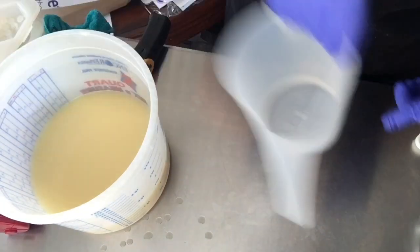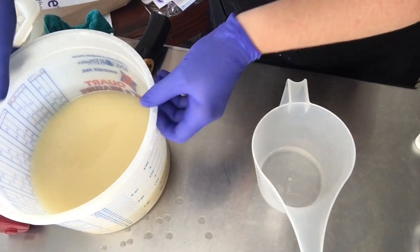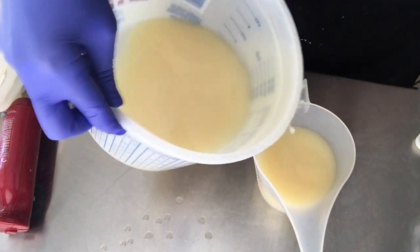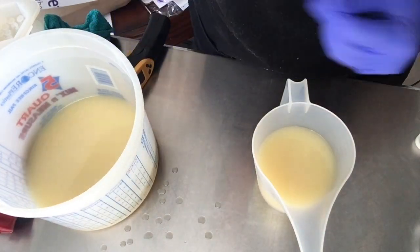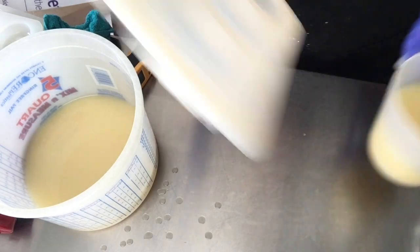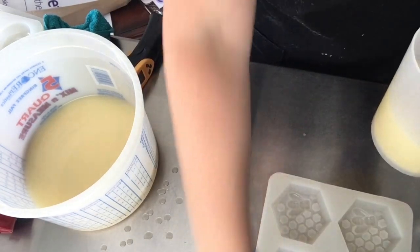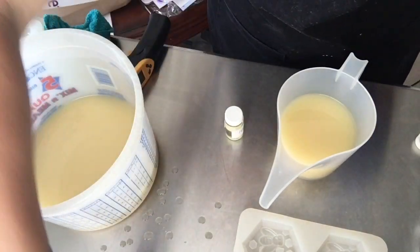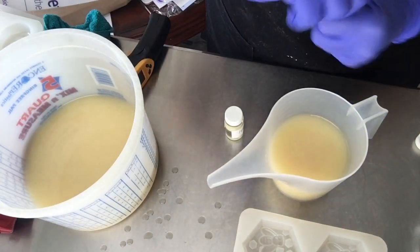Alrighty, so next is an interesting one I've never heard of before, Turquoise Summer. I have no idea what that one's about. Which mold am I going to use for Turquoise Summer? I'm going to use this mold. I don't think that's going to be big enough. So, Turquoise Summer.